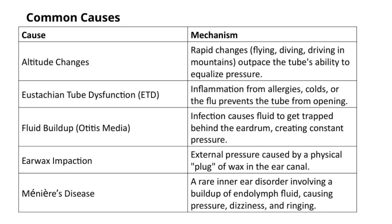Let's take a closer look at some common causes of ear pressure issues. First, altitude changes are a frequent culprit. When you're flying, diving, or driving through mountainous areas, the rapid changes in altitude can outpace your ear's ability to equalize pressure through the eustachian tube. This quick shift can create that uncomfortable feeling of fullness or pressure in the ear.